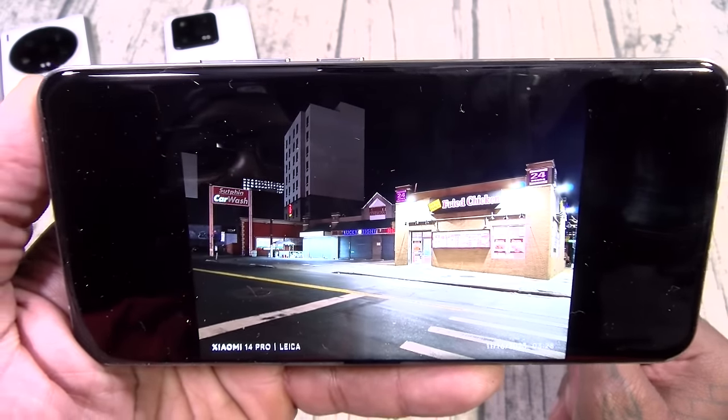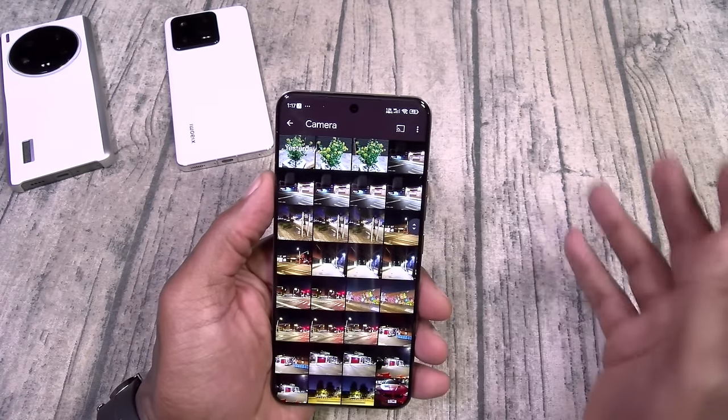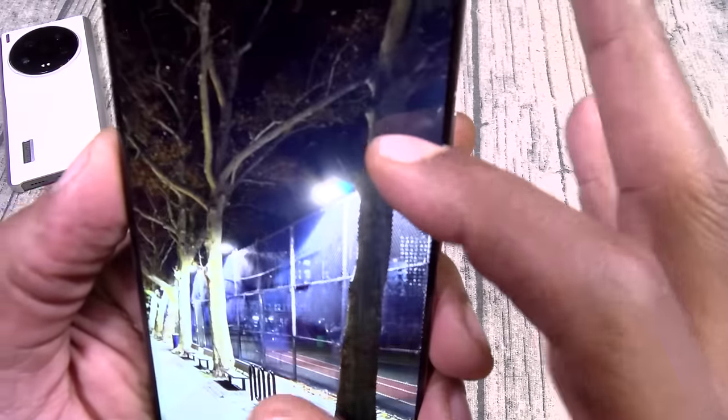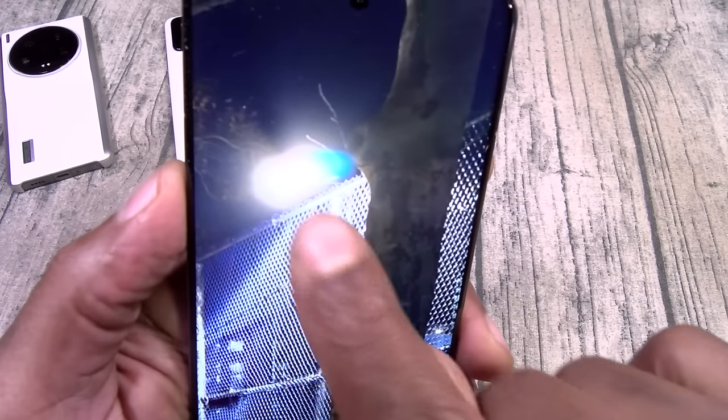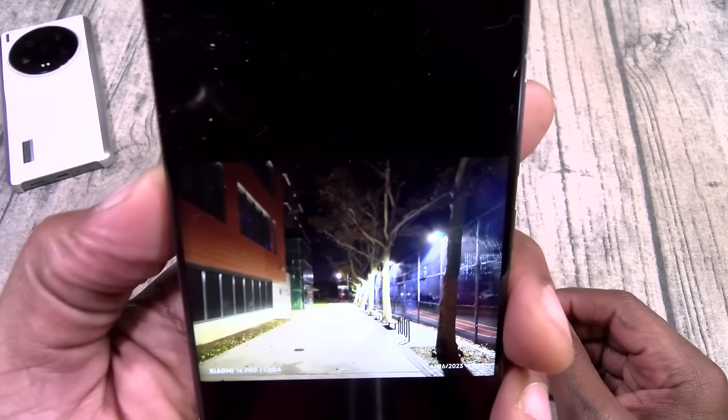Look at that. It is incredible. Let me see. Do I have anything else on here? Let's see. One of my favorite night shots that I like to take. Again, you see? Look at that light. You could barely see any glare. So your nighttime photo is going to be looking extra crispy.